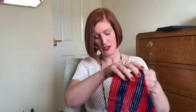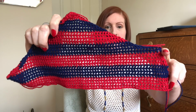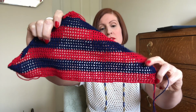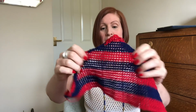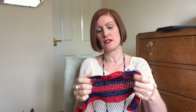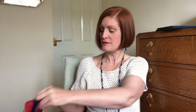It looks extremely complicated, but it's not. So what you do is you crochet like that, all the horizontal stripes. And it is literally trebles, or double crochet in US terms, and a chain stitch. That's all it is going along. So you do one treble, one chain stitch, one treble, one chain stitch, one treble, and you create your pieces. So that creates the horizontal bit.